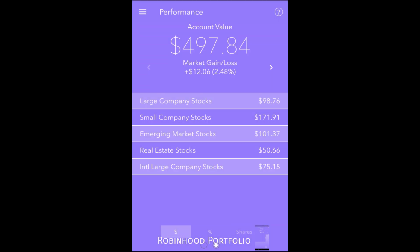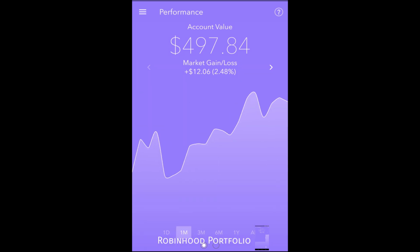So overall, I have not been impressed with the performance so far. You can see over the last 3 months, it's actually in the negative, 0.04%.